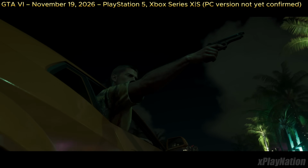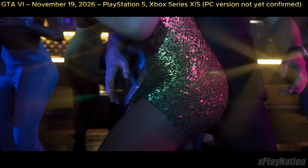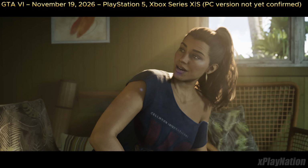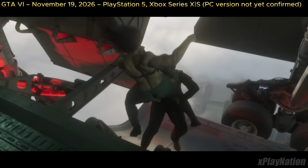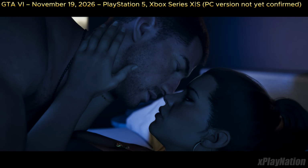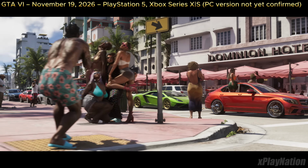Cars reflect light naturally, rain hits pavement with convincing texture, and every corner looks like it's been lived in. It's realism used not just to impress, but to immerse. That's why GTA 6 is the most anticipated. It's not just a game, it's a world you believe in.